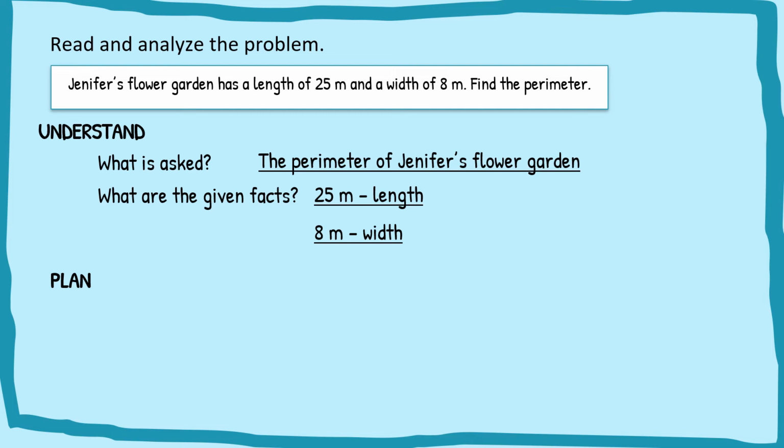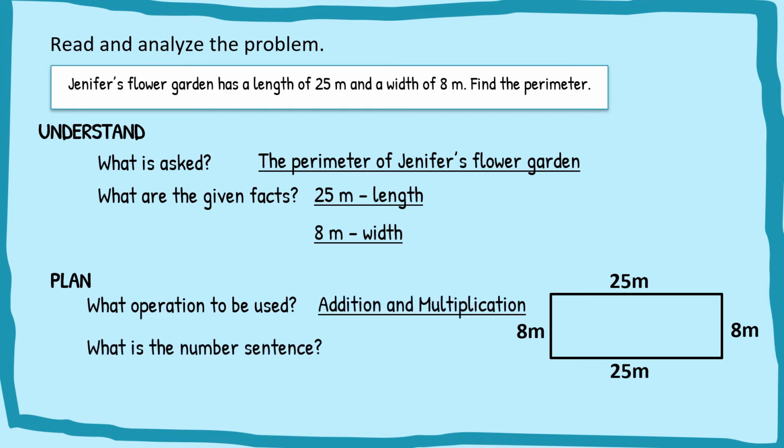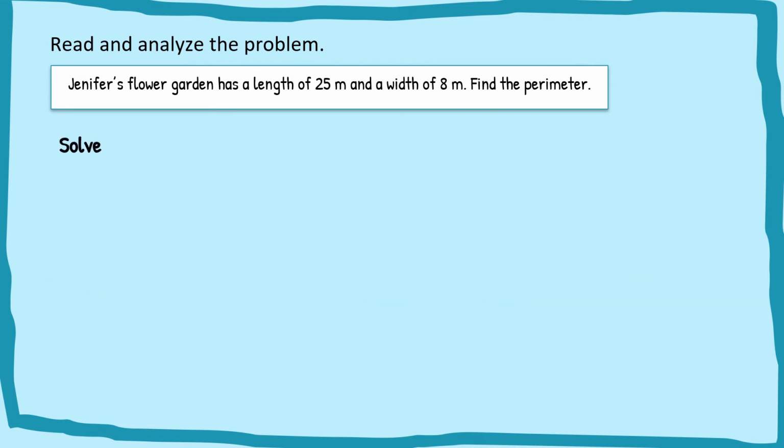Step 2. Plan what to do. By drawing it, we can see that the shape of Jennifer's garden is a rectangle. Now, we can easily identify what operation we are going to use. You're right! The addition and multiplication. What is the number sentence? Very good! Using the formula for the perimeter of a rectangle, P is equal to 2 times length plus 2 times width, and by substituting the given measure of length and width, we have 2 times 25 plus 2 times 8.